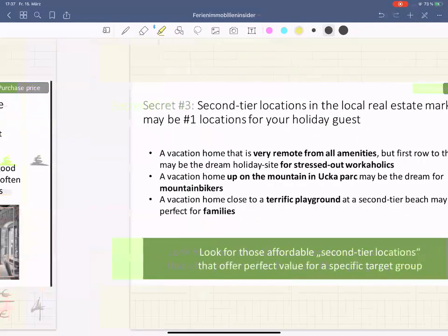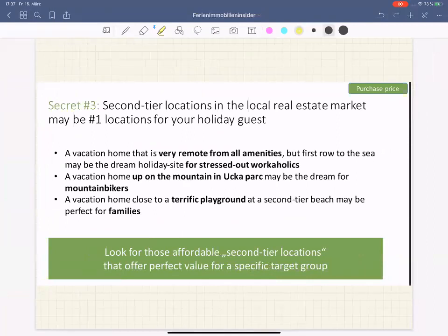Now let's move on to secret number 3. Secret number 3 is more about the location. So what is important to keep in mind? Yes, I know everybody wants to invest in the top tier location, but the problem is the purchase prices are high and then your yield is going down. So when you look for second tier locations, those might not be interesting for the local real estate market, where people say, nobody wants to invest there. But it could be that you have a second tier location that is really a number 1 location for your holiday guest. So let me give you an example.